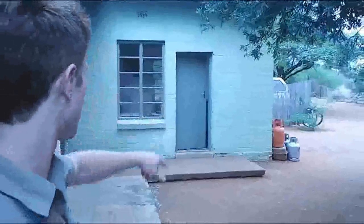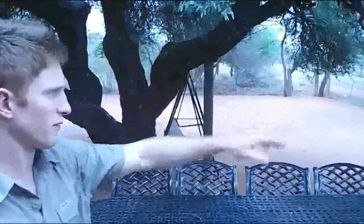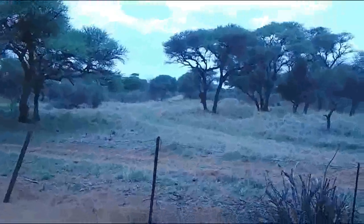Then if we go outside, this is where we eat breakfast, and that's the other entrance to the kitchen from this side. We've got our swing over there, which we can look over the waterhole from. I don't know if you can make out the waterhole from here, but I'll go film it separately.